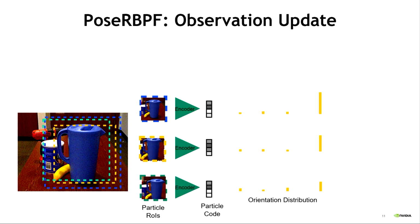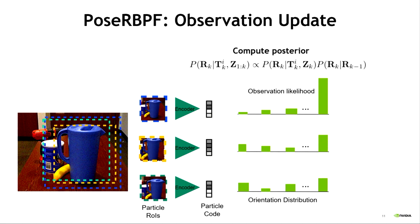Based on the propagated particles, we can feed this region into the autoencoder again, compute the particle codes, and match against the codebook to get the orientation likelihood. So basically, that's the observation on the current image. We combine these two to compute the posterior. Finally, we can normalize this posterior to get weights and resample the particles based on the weights.